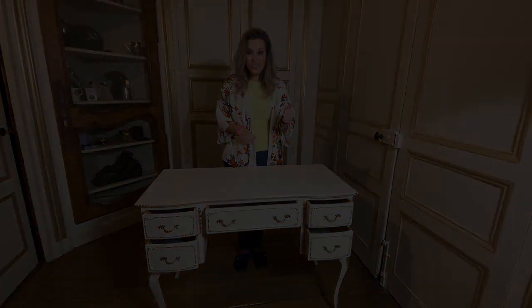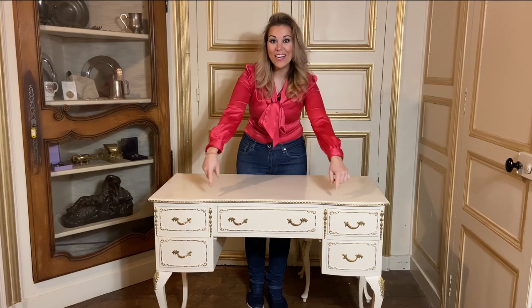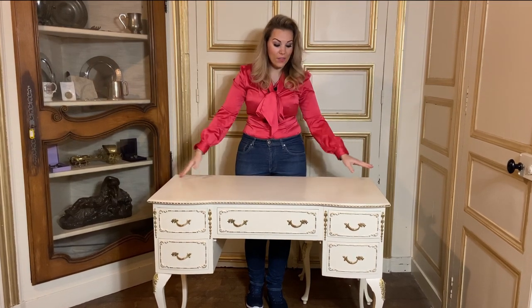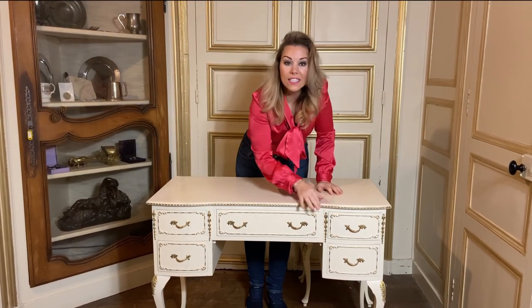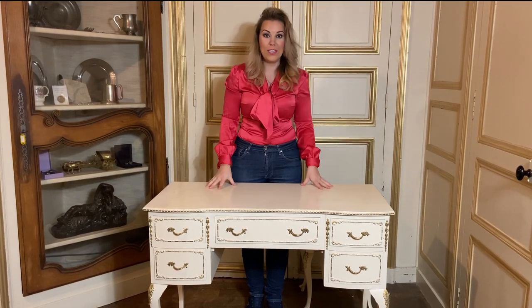So it's the next day and everything is nice and dry inside the drawers and it's finished, obviously. And I can even buff it slightly more to get more shine out of the gold section. But it's beautiful and it's perfect as my makeup dressing table.